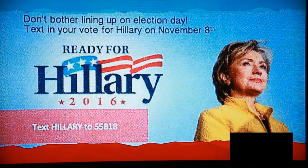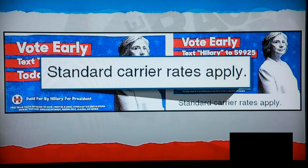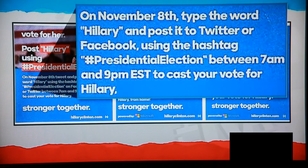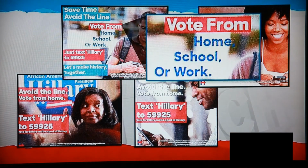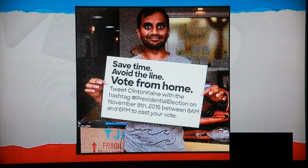And we're learning tonight there were many ads like this. They said things like, don't bother lining up on election day, text your vote for Clinton on November 8th. You can even vote early via text. Standard carrier rates apply. Or, as you get even more out there, vote by hashtag. Type the word Hillary, post it to Twitter or Facebook using the hashtag presidential election to cast your vote. And here are smiling people with their cell phones and their font doing it. Voting from home or from school or from work. There were even a bunch of these made in Spanish in that font to reach that audience. And there were fake celebrity endorsements as well.